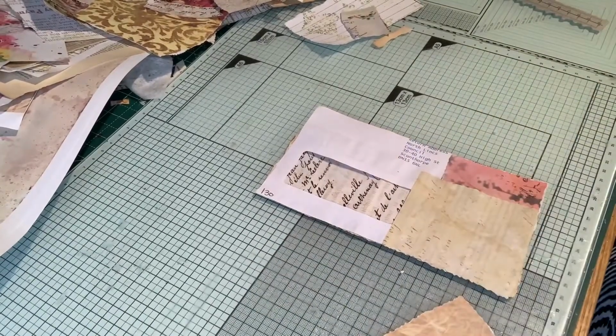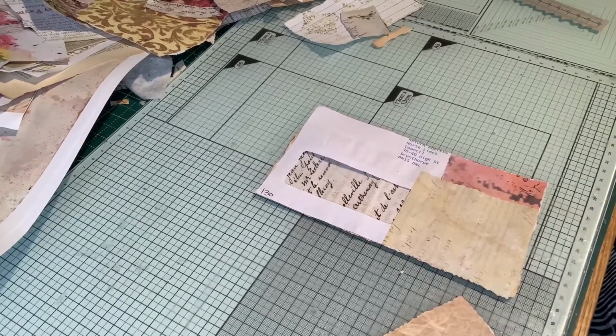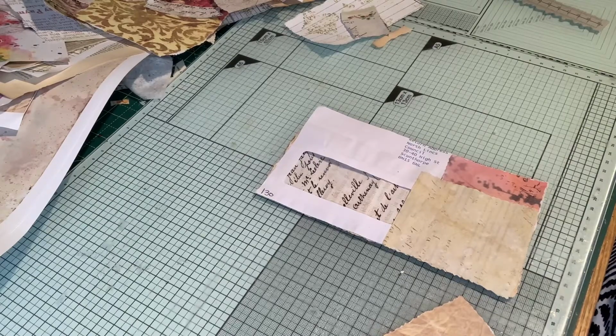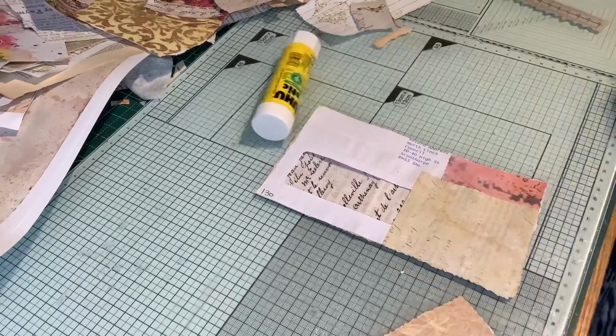I'm going to have to just get another glue from behind me, as if I've got all the time in the world, and I haven't really. Let me get a glue. It's just behind me. Nothing's that far away from me because I've not got a very big room.